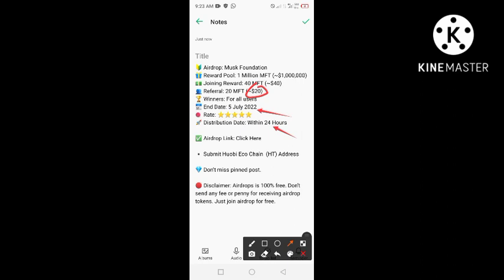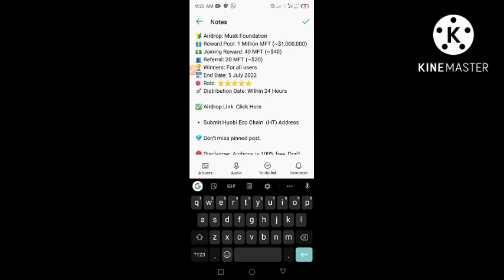Obviously, I also have to say this: airdrops are 100% free. You don't need to pay anything, any fee or any penny, for receiving airdrop tokens. You should regard any airdrop that requires you to pay anything to receive it as a scam, and you need to be careful and avoid those.